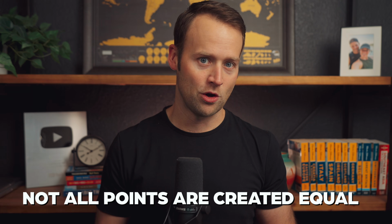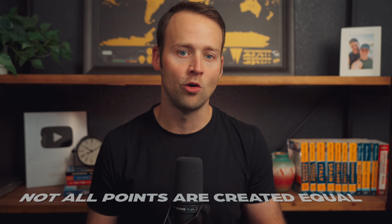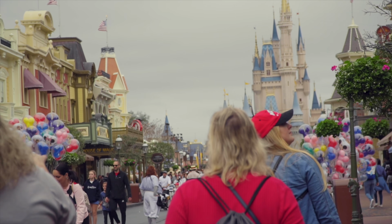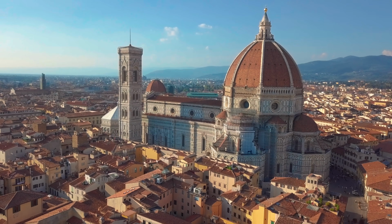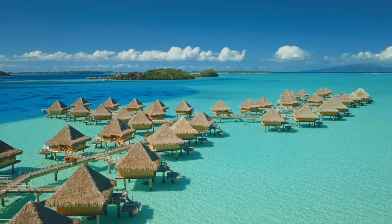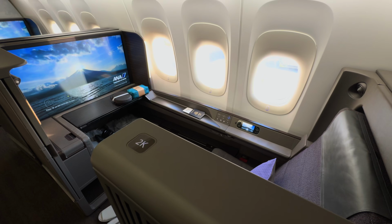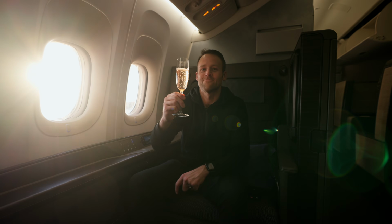It can be tempting once you learn about travel rewards to just go sign up for the next travel credit card offer you see, but not all points are created equal, so it's very important to have a goal for how you'll use your points. Here are some use cases to inspire you on how you could redeem. Maybe you want to take your family to Disney World and have your flights and hotels cost you nothing. Maybe you're traveling to Italy and you want to stay in a luxurious hotel overlooking the Ponte Vecchio Bridge. Maybe for your honeymoon or an anniversary, you'd love to stay in an overwater villa in the Maldives. Maybe you want to fly first class from the USA to Tokyo, enjoying the utmost in luxury and dining.